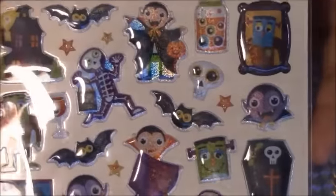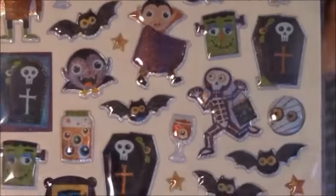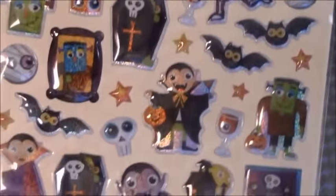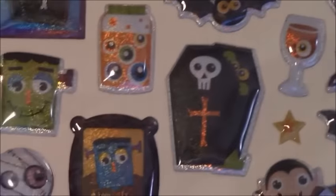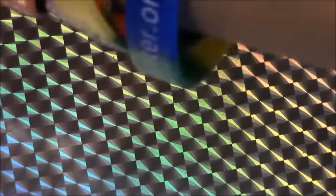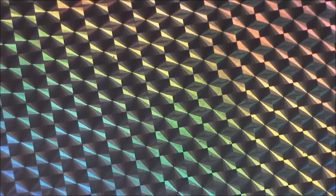And then lastly was this one with the skeletons, vampire, Frankenstein, bats, and the little wine cups with the little eyeballs in them. These were totally cute. Maybe I should try to zoom in this way. Look how cute they are. I mean, I love them. Even the little stars are puffy. The little stars over here. Oh my gosh. If you can get to your Dollar Tree, you have to pick these up. They're adorable. So, there you go. I have to show you guys quickly. I was so excited to get these. It would be dumb of me not to show it.